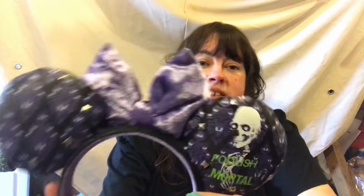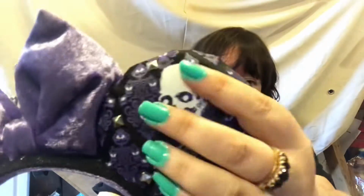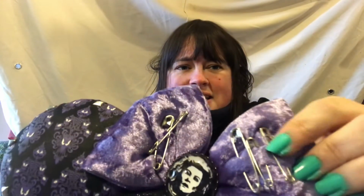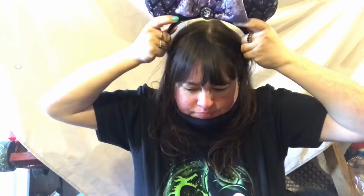So that's one side of it. And then the other side of it has the skeleton thing. And this does actually glow in the dark, which is really cool. I didn't put these safety pins in. This is actually how it came.